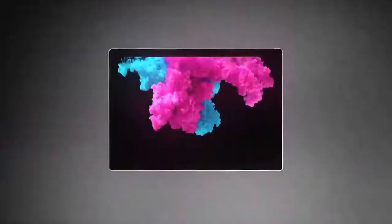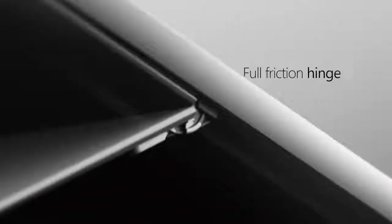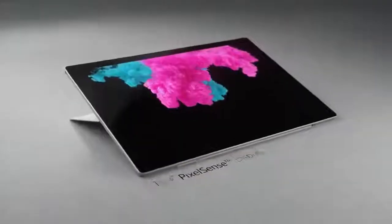Hey guys, what's up? A lot of great announcements today, most notably all the Surface back in black. So starting with the Surface Pro, we're getting some internal upgrades here. The outsides look about the same. This 12.3-inch screen size still.